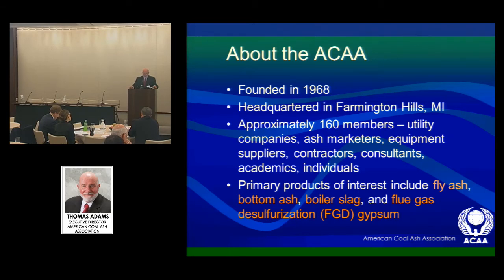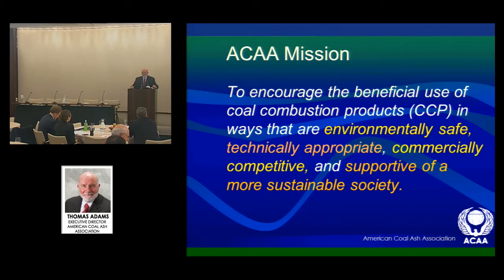Our primary products, as you well know, are fly ash, bottom ash, boiler slag, and FGD materials. Also, there's a very nice market for cenospheres, and basically anything that's left behind after we burn coal, we will find a market for if it meets the requirements of our mission. Our mission is to encourage beneficial use, but we have 4 criteria, including protection of the environment. The materials have to be technically appropriate for the intended use. They have to be commercially competitive, and they also need to help contribute to sustainability. Those are the 4 measures that we use for describing a beneficial use.